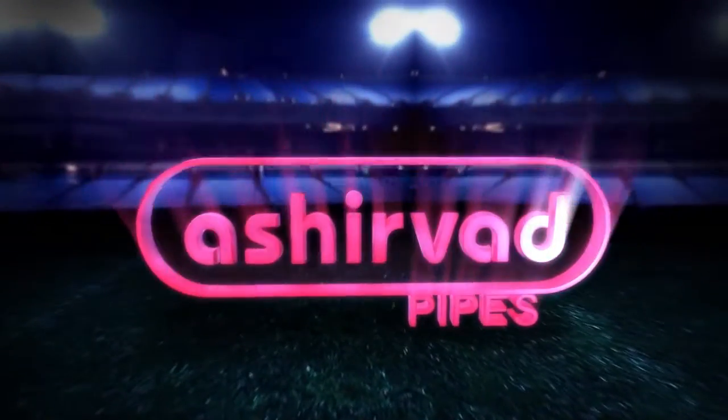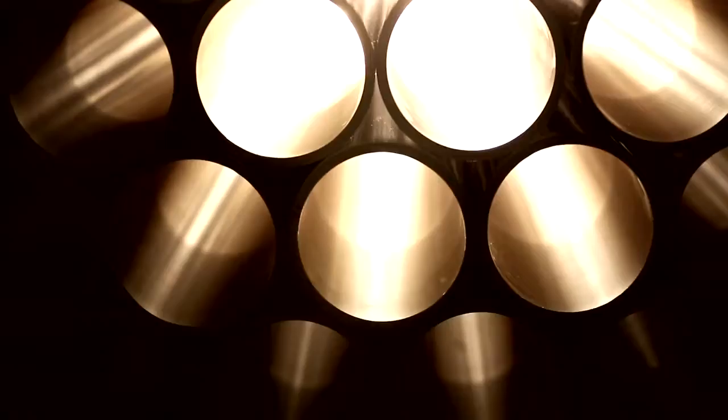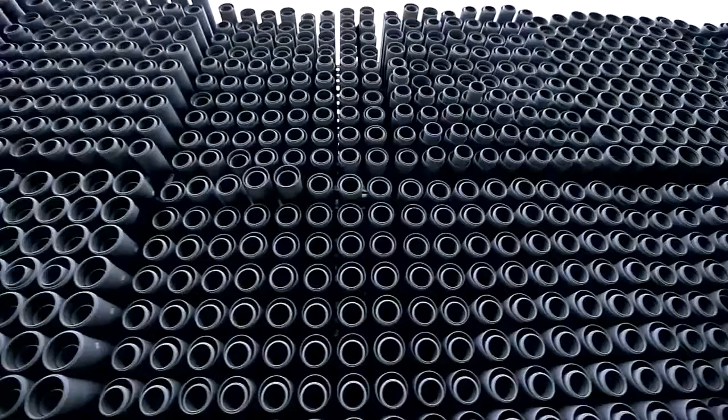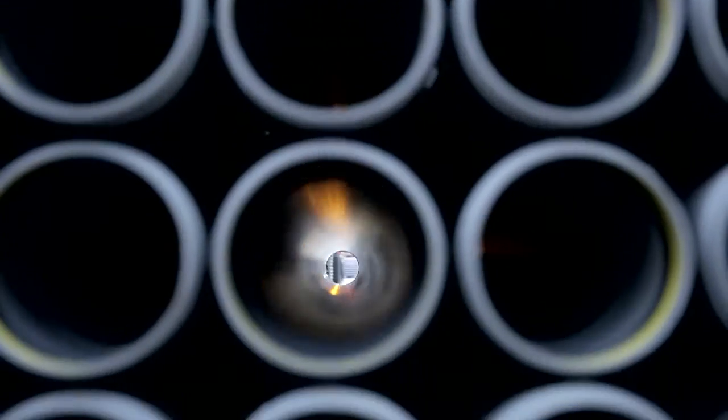Ashirvad Pipes, a pipe which you have preferred for over 40 years. A pipe which you have bought and sold hundreds of times and narrated the tales of its strength to our buyers and perhaps even beaten many with it.